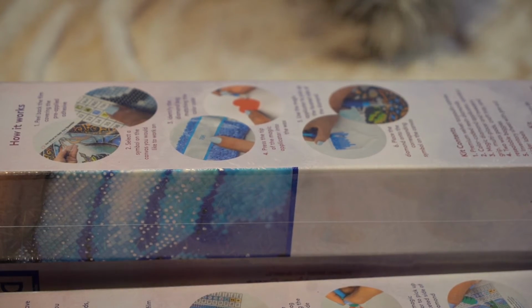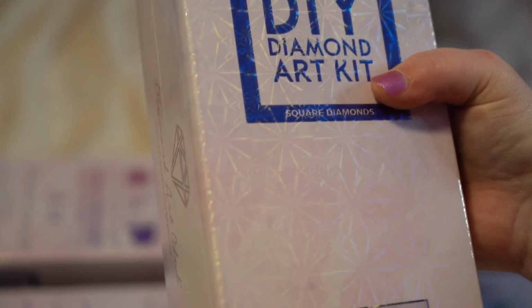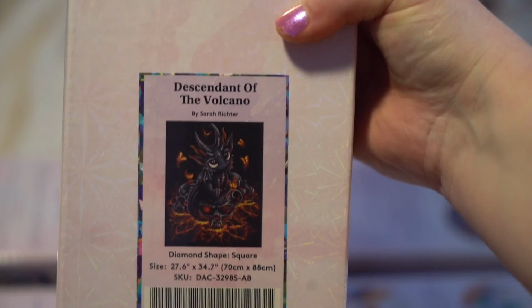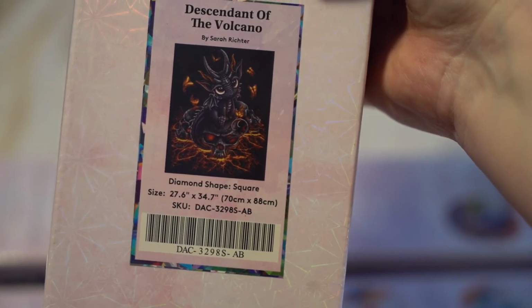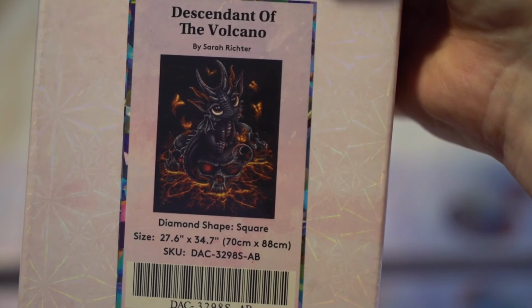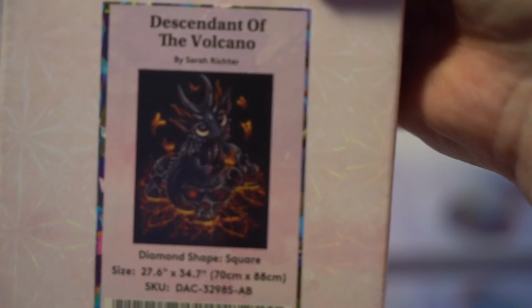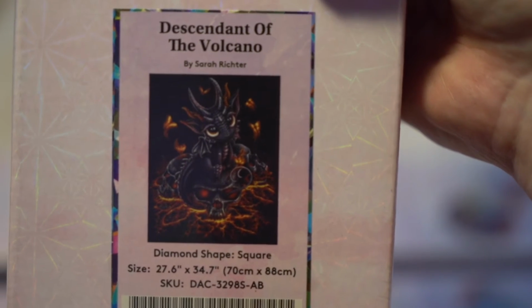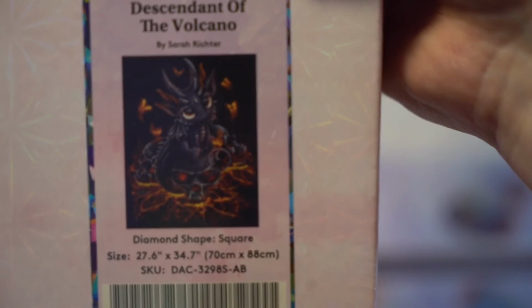All right, let's get into our next one. This one is another square. This one is by Sarah Richter. It is Descendant of the Volcano. I like it because it's a little dragon. See how close we can get you in there. Yeah, cutie patootie. I don't know if I'm going to like all the black though. This one is a 70 by 88.